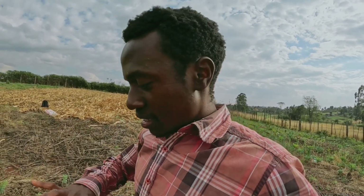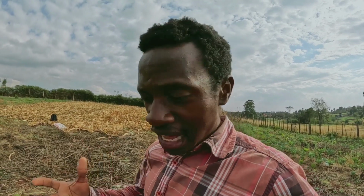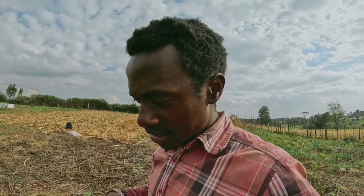So I'll keep you guys updated if the ash works and these guys grow and I don't see any infestation. Then that could be a remedy, a natural remedy for squash bugs that you guys could try out. That's the ash. Now, I'm yet to prove it. I'm not saying it works, but it's working.